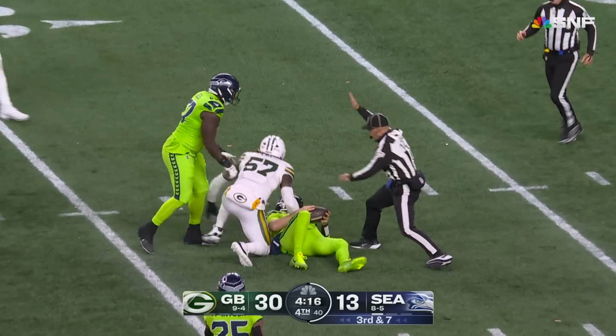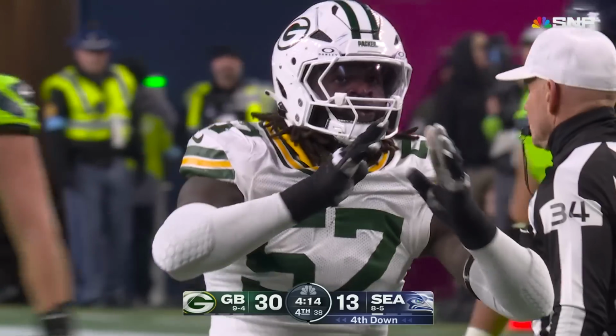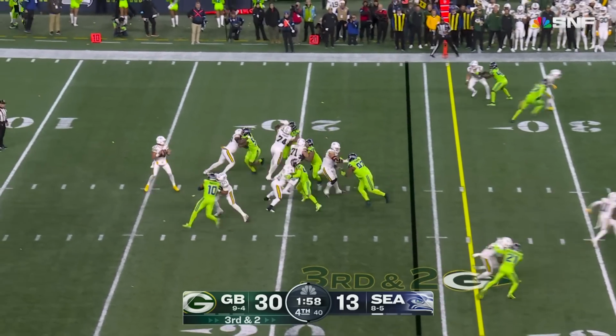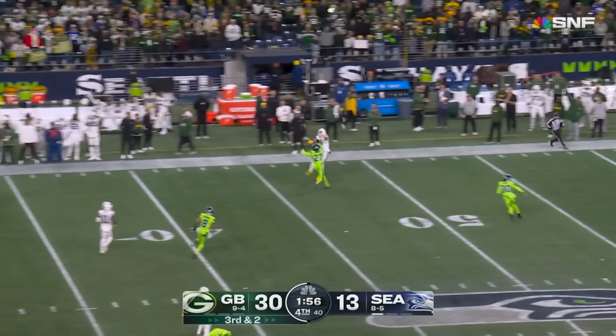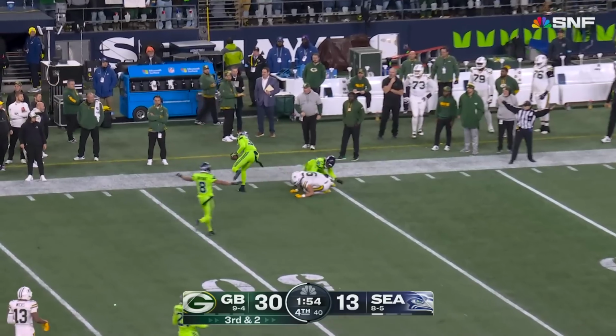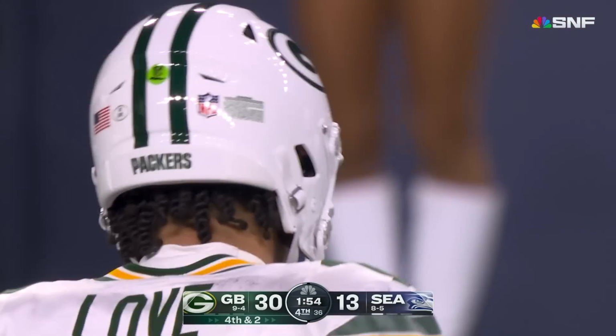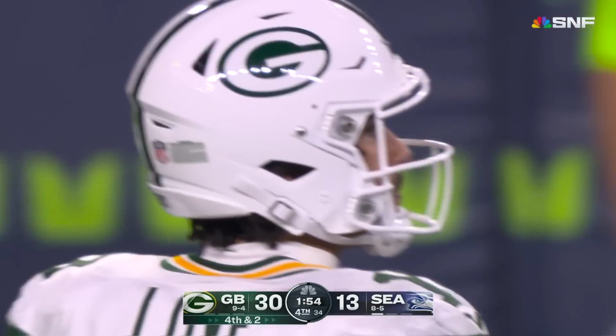Howell is brought down and sacked by Brenton Cox Jr. That punt at the end of the game last Monday night against the Bengals. And the Cowboys season will look a whole bunch different. Christian Watson goes up. Can't bring it in. As he tried for another long shot. Reek Woolen with the coverage. Punter is going to punt.